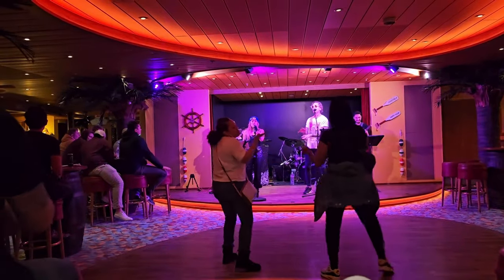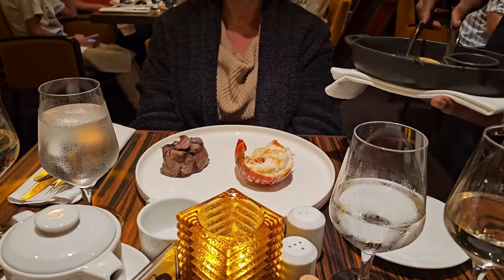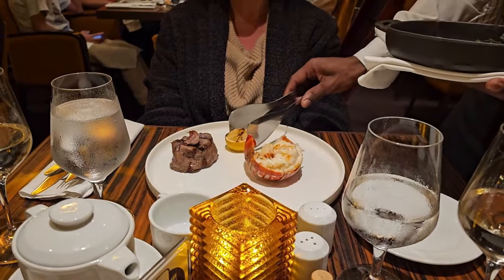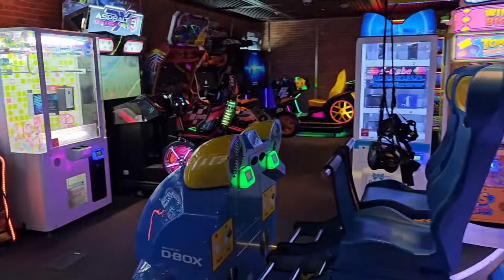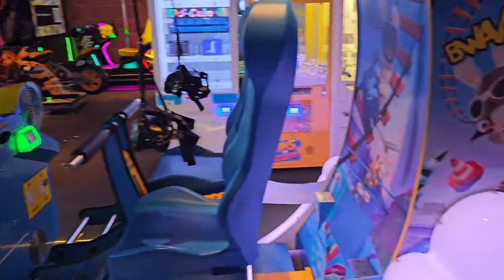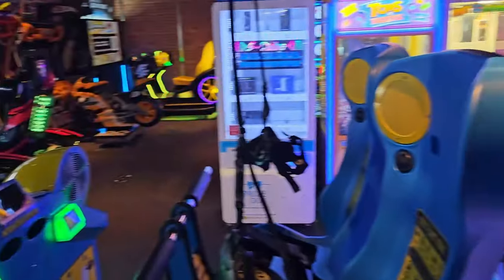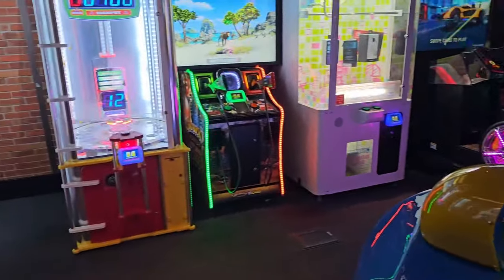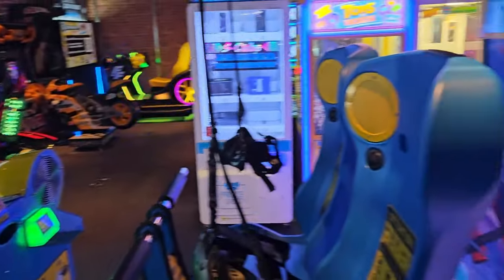So if you're not jamming out to some live music and you're not eating, what else is there to do on the Carnival Radiance? There's an arcade for the young and the young at heart, but these games are not complimentary. Every play will be charged back to your room. And on board, there are several different kids clubs for different age ranges, which I think kept the kids pretty busy because there's never a problem with the kids just kind of running crazy through the ship.